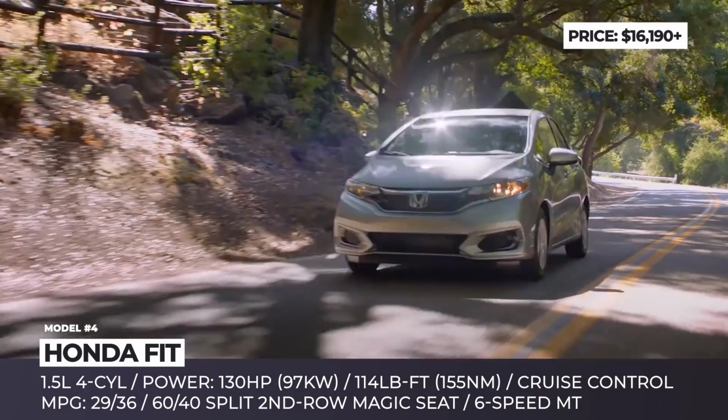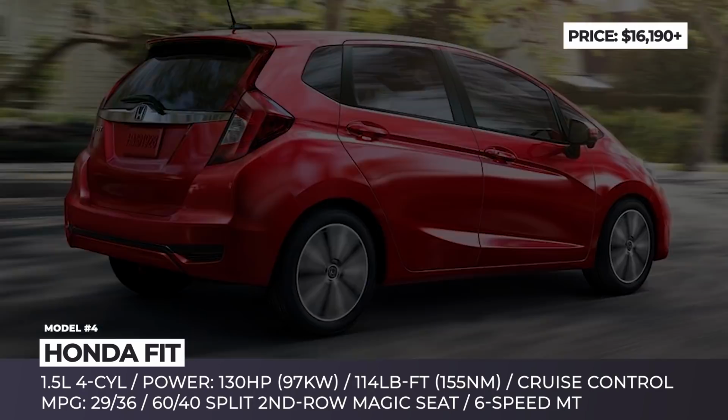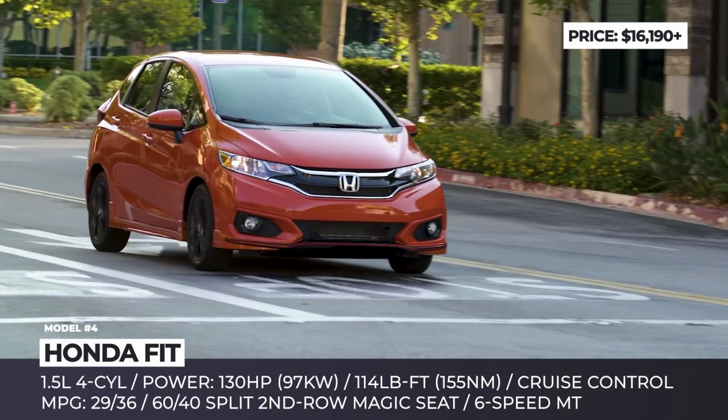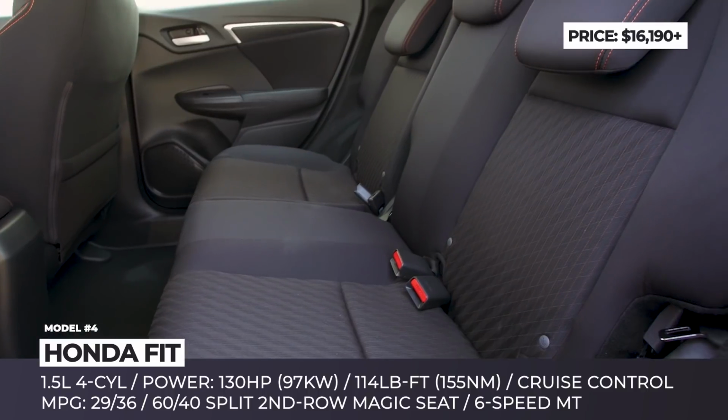We can find arguments both pro and against this decision, since the older Fit has a more conventional and appealing styling, compared to the updated anime-eyed and somewhat toy-like hatch. Still, it is lacking a new selection of powertrains, including the hybrid one.